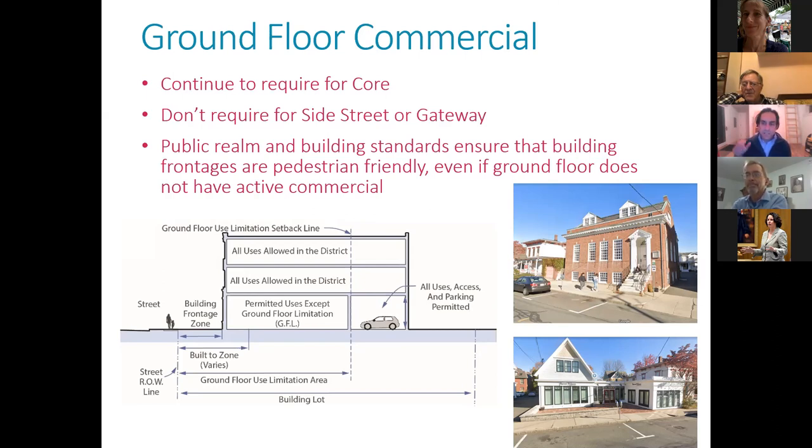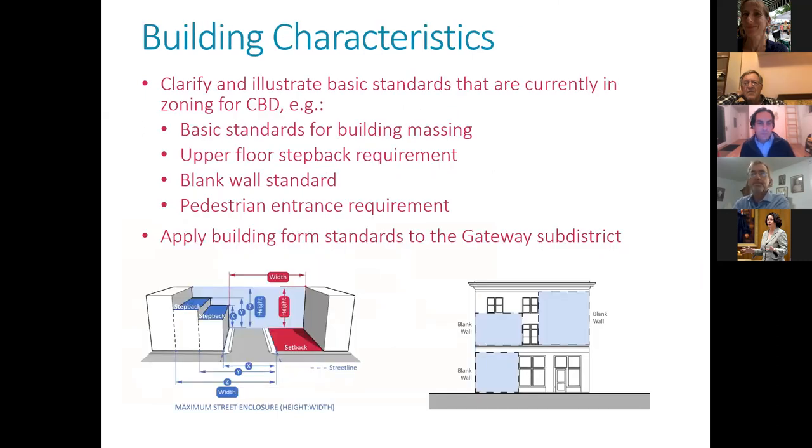So there are standards to deal with that kind of thing, and having standards to ensure that the frontages are still pedestrian friendly, even if the ground floor doesn't have an active commercial use. So adding standards for building characteristics, clarifying and illustrating the things that are currently in the zoning for the Central Business District, and moving standards that are objective from the Central Business Architecture Design Standards to the zoning, while leaving subjective ones in the architectural guidelines or standards.